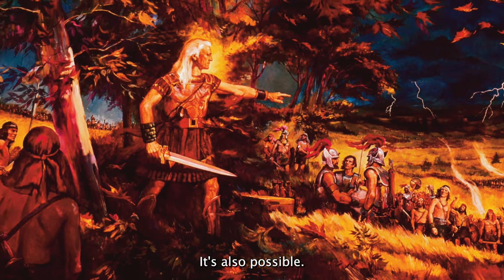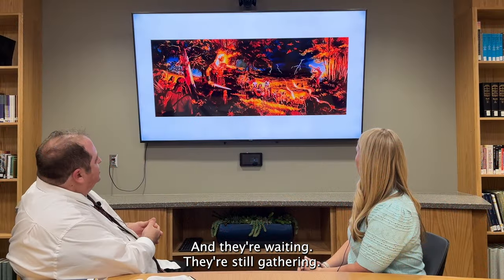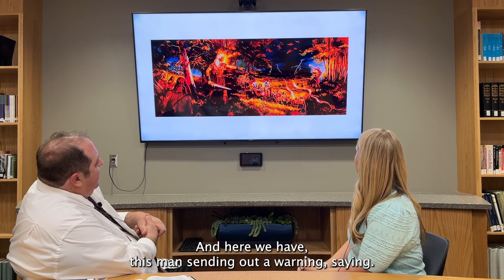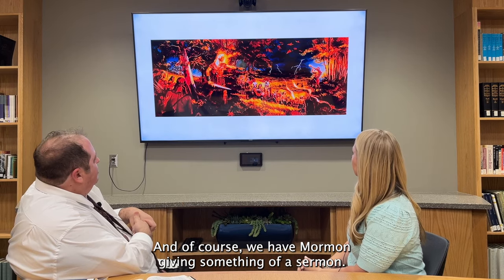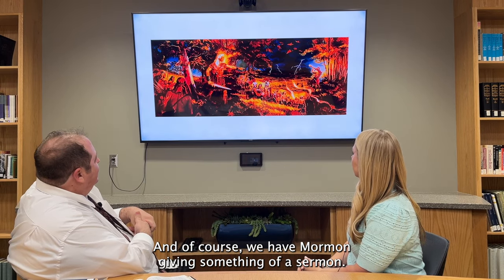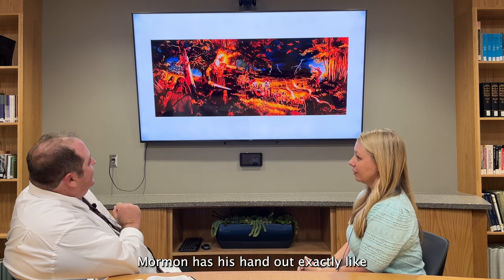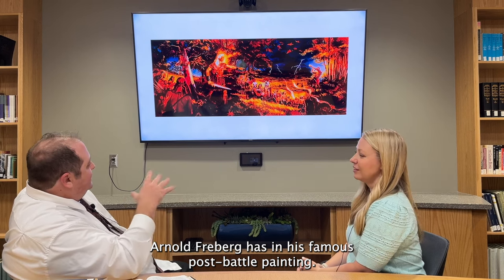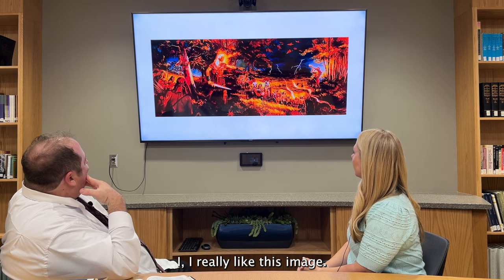It's also possible this is all Nephites, and they're waiting, they're still gathering. Here we have this man sending out a warning saying, come in, let's prepare for this battle. And of course we have Mormon giving something of a sermon. I think it's fun. Mormon has his hand out exactly like Arnold Friberg has in his famous post-battle painting where Mormon bids farewell. I really like this image.